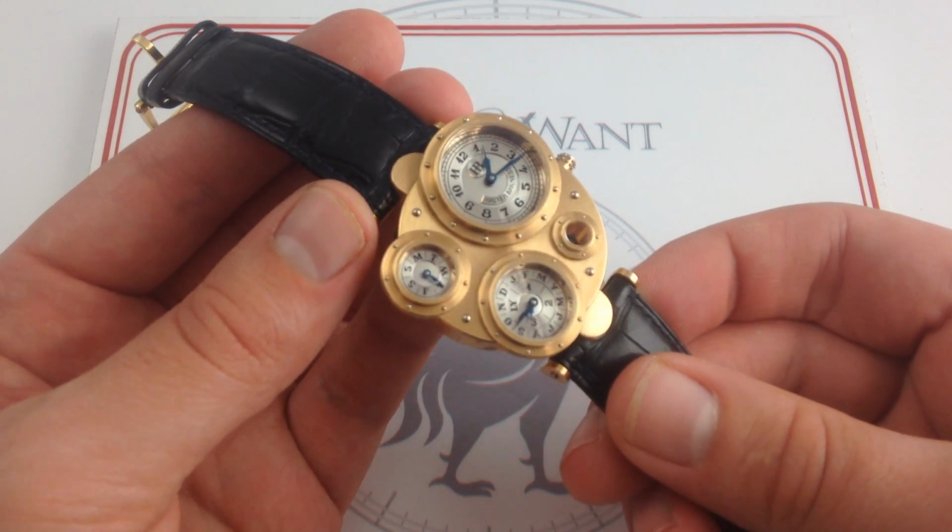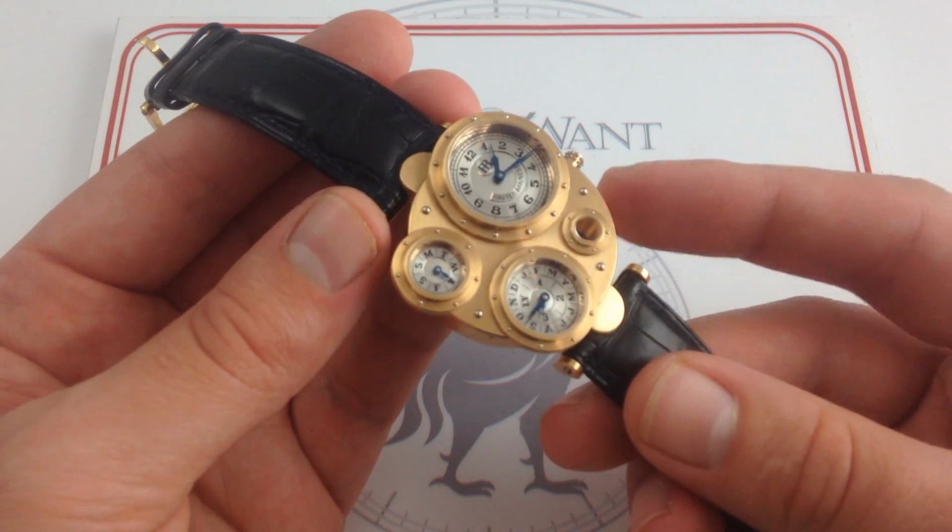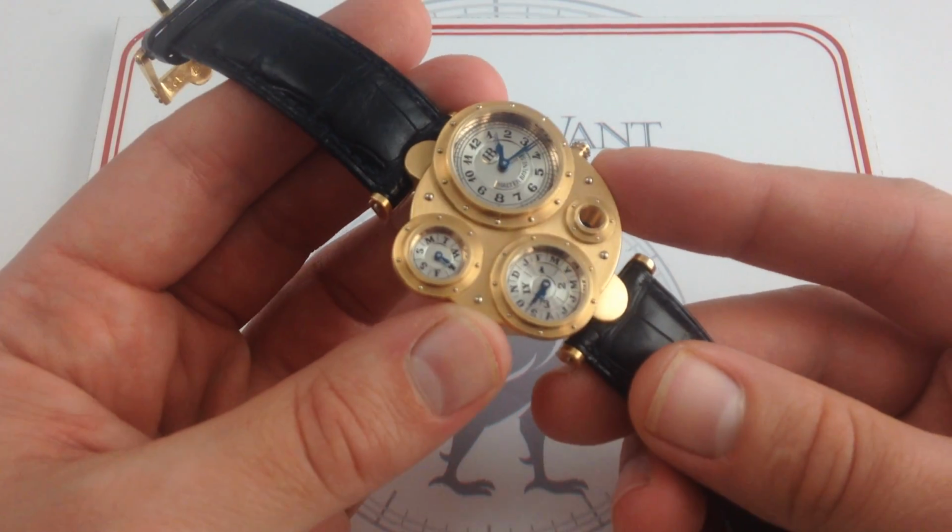It could look like a computer. It could look like a spaceship. It could look like a 1950s turbine engine. It could look like any number of things. The form is no longer a constraint.